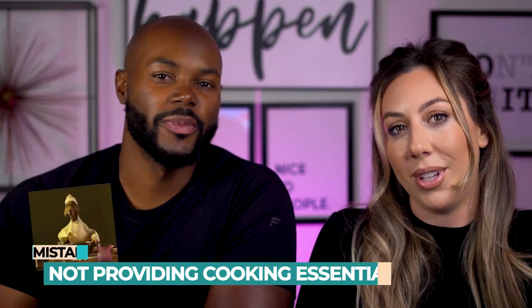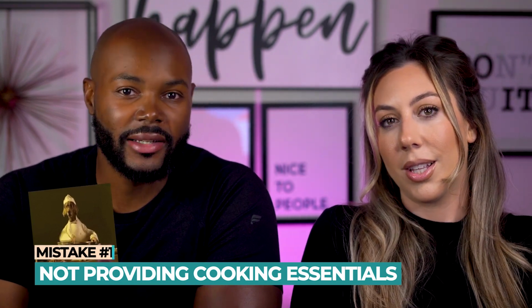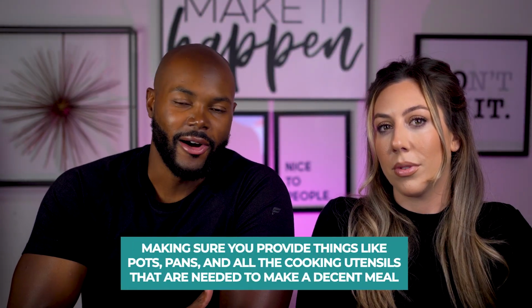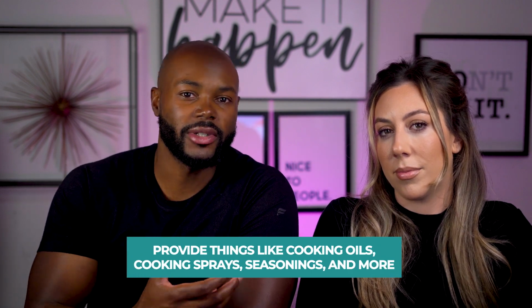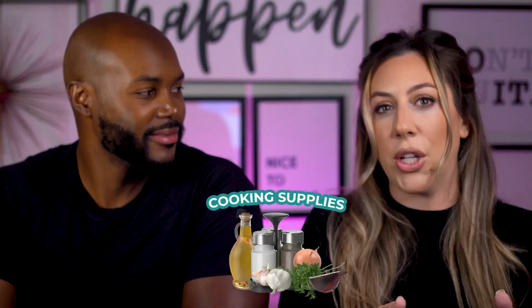And that brings us to our first mistake, and that's not providing your guests with the basics that are needed for cooking. There are kind of 2 levels to this. Level 1 would be making sure you provide things like pots and pans and all the cooking utensils that are needed to make a decent meal, but the guests are still responsible for bringing all the items needed to actually cook with. Right. And level 2 would be where you actually provide the things they need to cook, like cooking oils and cooking sprays and seasonings and all the other stuff people need. So it's like cooking equipment and cooking supplies.